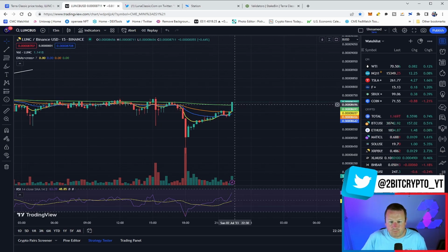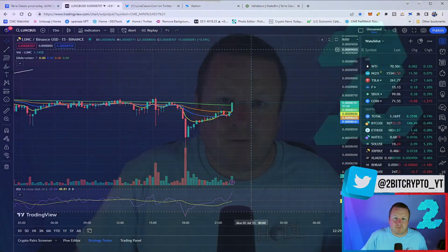Looking for some support off the 200 EMA. We'll see what happens. Definitely going to be an interesting few days for Luna Classic. The Algo Quant team passed into governance. We'll see what happens with the L1 team and that Terra Rebels development as well.